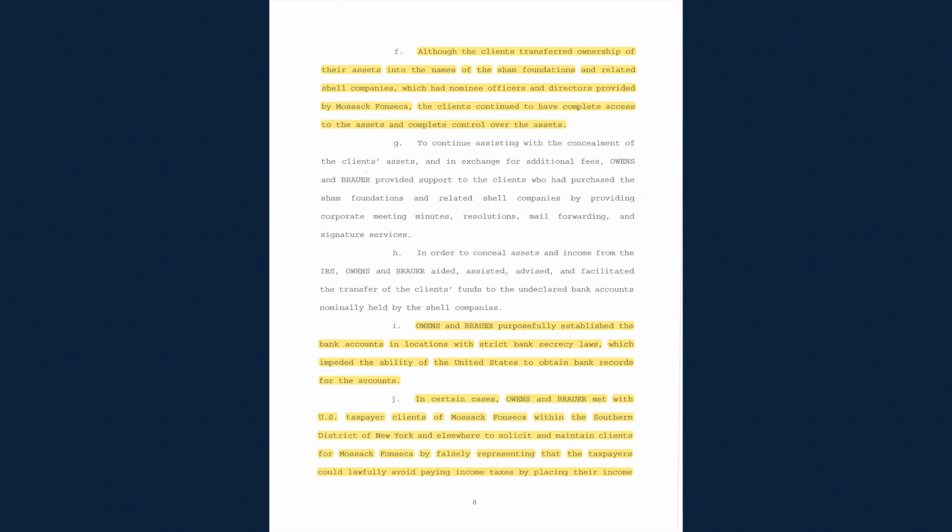E. The clients were instructed by Owens, Brower and others to transfer their assets, typically real property and bank accounts, to the sham foundations and related shell companies in order to conceal their true ownership from the US government and other interested parties, including creditors. F. Although the clients transferred ownership of their assets into the names of the sham foundations and related shell companies, which had nominee officers and directors provided by Mossack Fonseca, the clients continued to have complete access to the assets and complete control over the assets.